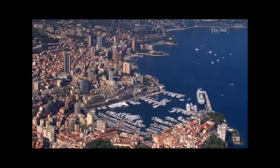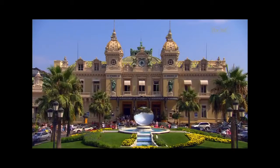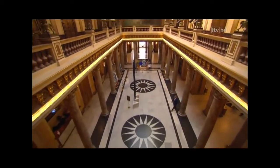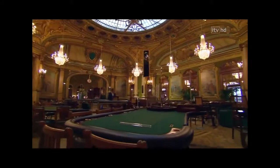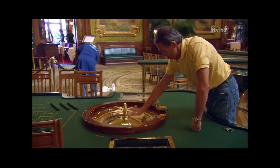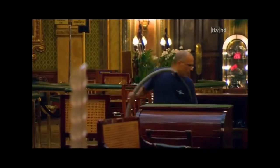But incredibly, back in the mid-19th century, the country was on its knees, one of the poorest places in Europe, a lot ropier than utopia. Its saviour was the building of the Monte Carlo casino in 1863. Within just a few years, it was generating so much money that Monaco was able to abolish income tax. And there's further protection for the Monegasques, as those born and bred here are known. It's illegal for them to gamble in their own casino. Two perfect examples of how the house always wins.